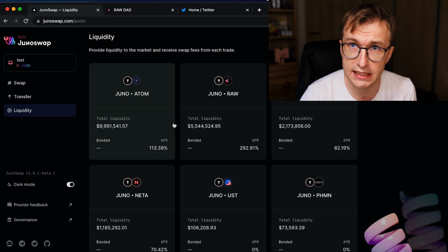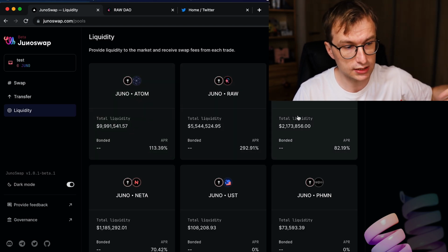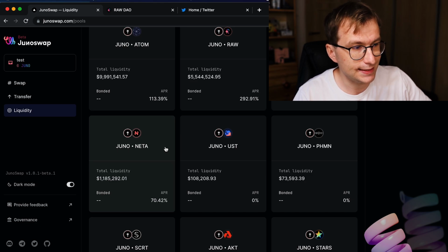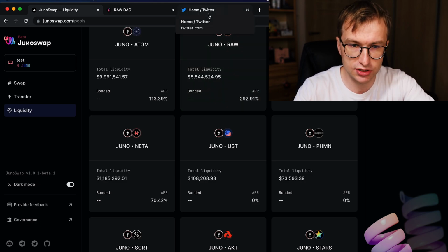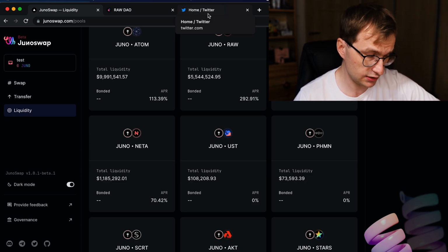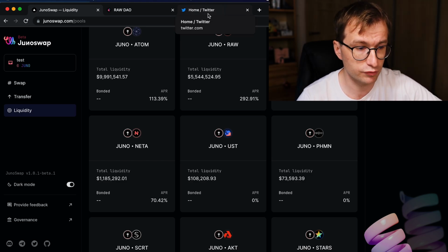Juno Osmo also makes sense, which I just mentioned, and I would hope that Osmosis will bring incentives to this one. Juno Neta, that's also obvious, and the stablecoin will be coming. Let's forget about USDC bridged stablecoin from Ethereum that is backed, and this pool will be incentivized with Juno, and I also expect this to be incentivized with Raw.